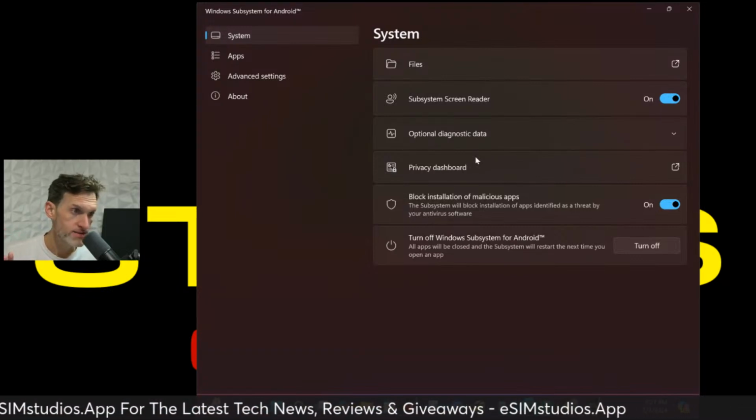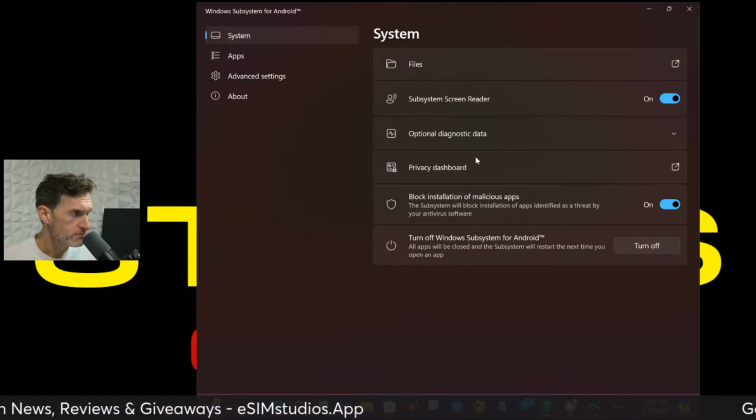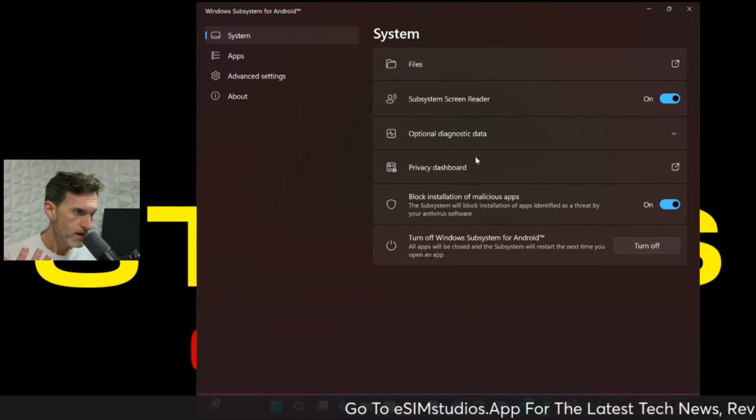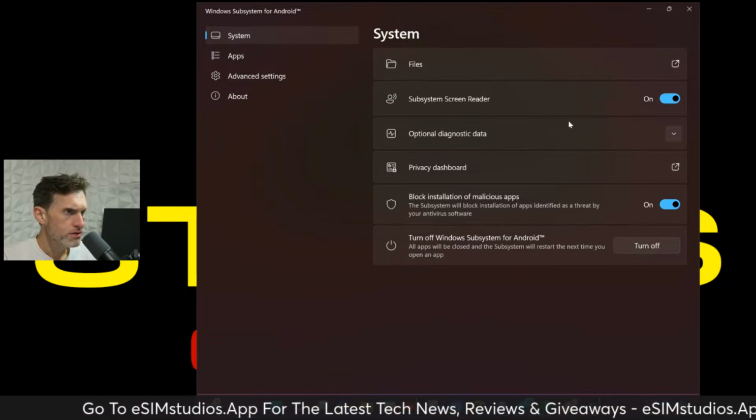So that's it. Now, what about installing an application, right? Because you've installed the program, Windows Subsystem for Android. Now, what about downloading an app and installing an app, right? And you can go through here. Look, so check this out.